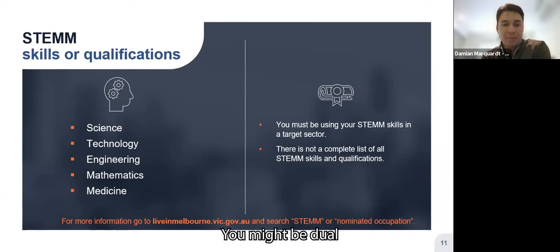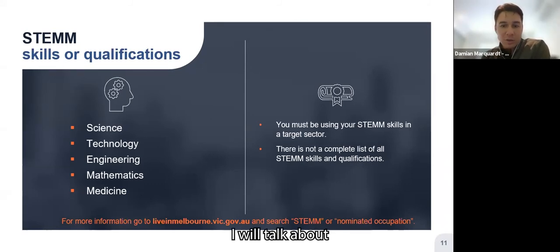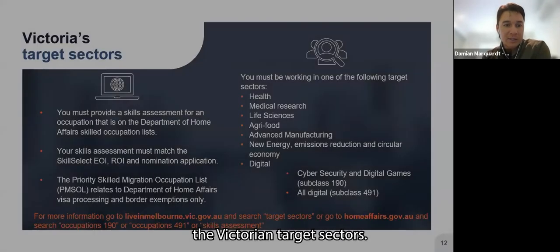You might be dual qualified, so you might have a Bachelor of Engineering and a Bachelor of Accountancy. We do encourage you to put as much information as possible in your registration of interest to describe your STEM skills and what qualifications you might hold that will support your contribution to one of those target sectors. Great. Next slide, please. I will talk about the Victorian target sectors.